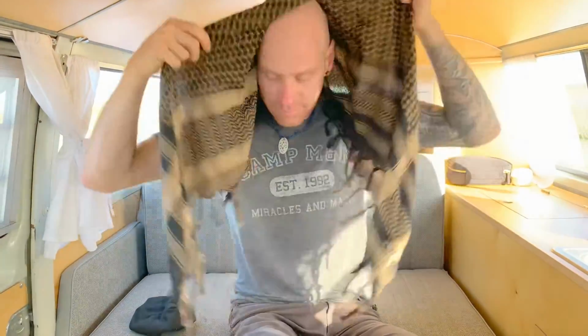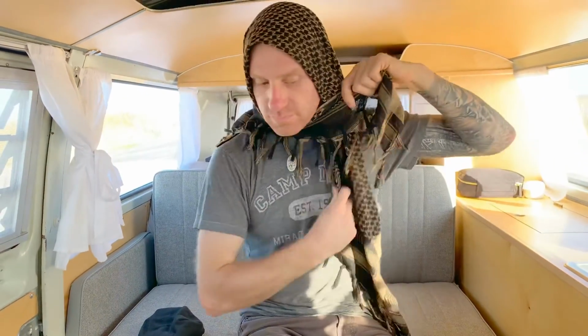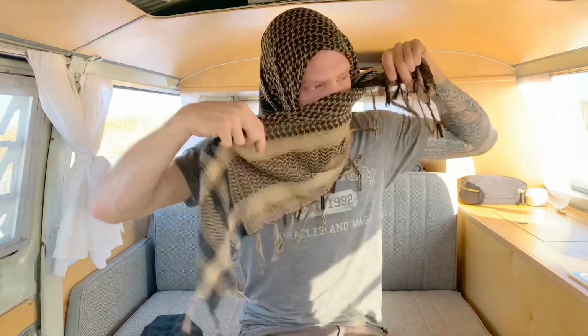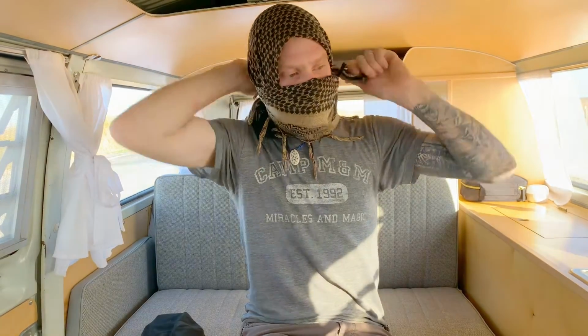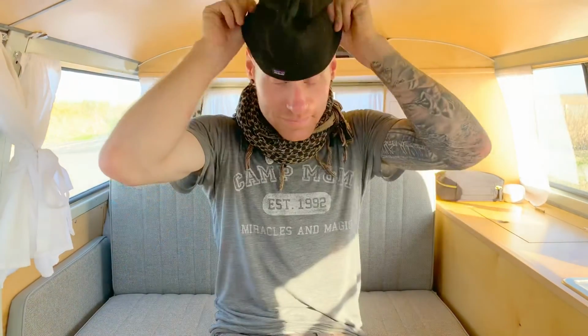So my number 4 is a Shemagh. Given that we have limited amounts of space and clothing, you want something that's multifunctional. In the cold, it works really well as a scarf. As it starts to warm up, you can loosen it up a bit, get a little more breathing. In the warm weather, it works really well as a face covering for dusty areas or as a covering for the sun.